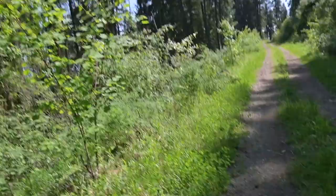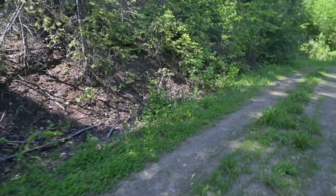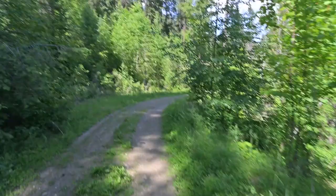This is turning more into a hike than a painting, but you know. Holy shit. Yeah, we'll go on ahead and go back. I think that was a fucking good sign to go back.